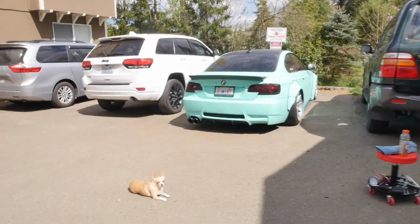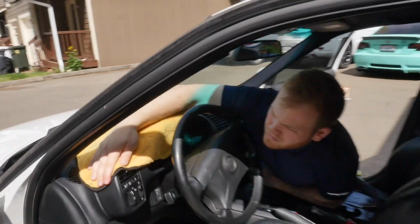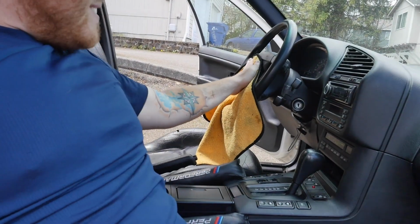Might be a vinyl. Oh my gosh, you guys, look at my dog. This is Princess. She's sunbathing. Does the horn work? Don't do it. No horn.